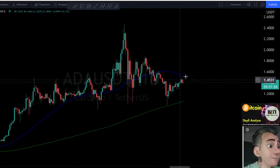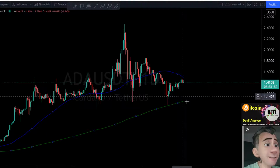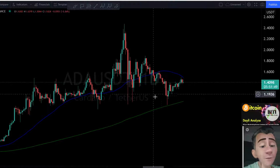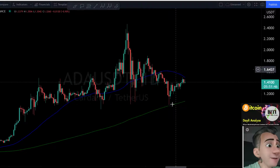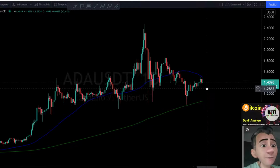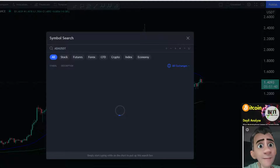No, we have a lot of time here, guys. Look at this. Here is the EMA 50. Here's the EMA 200. Both lines are not crossing, so no death cross for the moment. Everything is okay. We have some time here with ADA to see this death cross. For the moment, no death cross. Everything is fine.